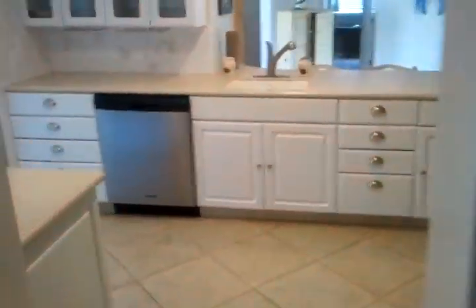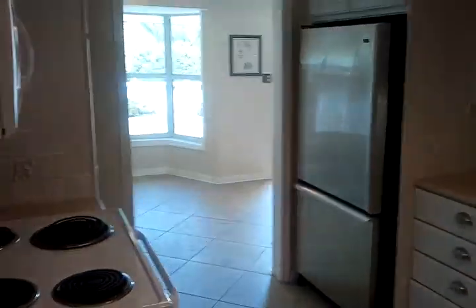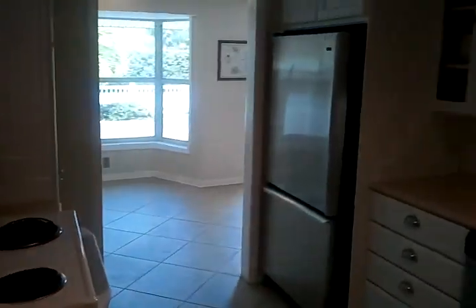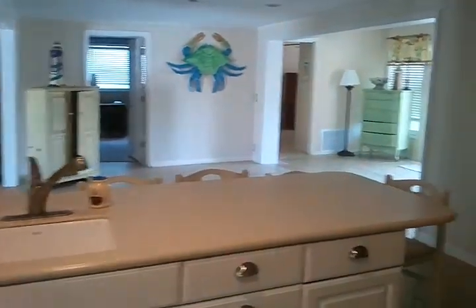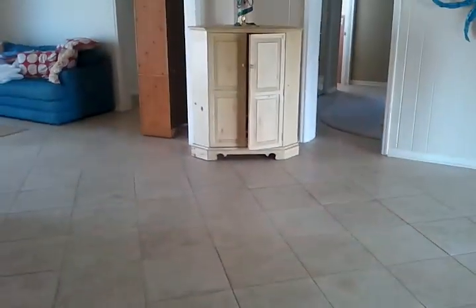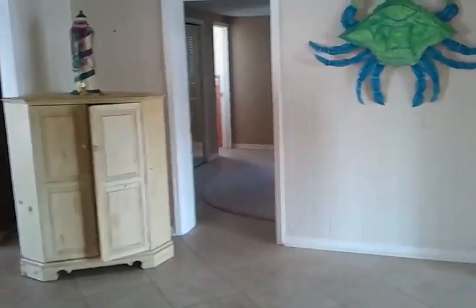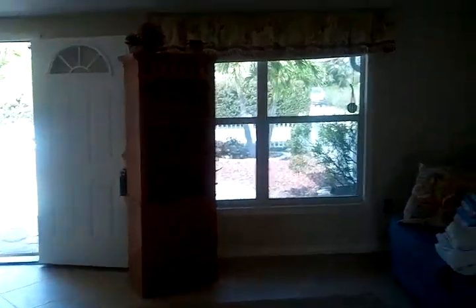Back out to the kitchen. Corian countertops. Stainless steel fridge. Porcelain tile throughout. I'm going to go back into the main room and then towards the bedroom.